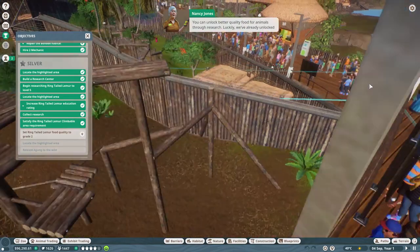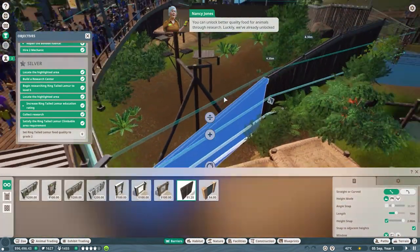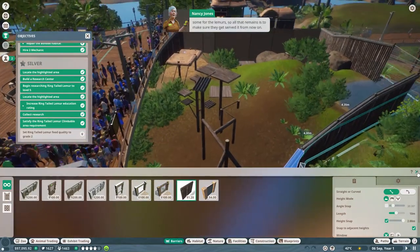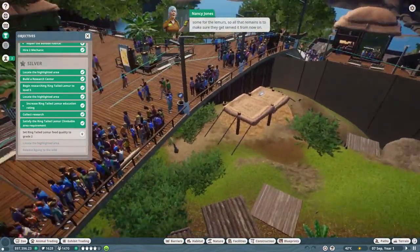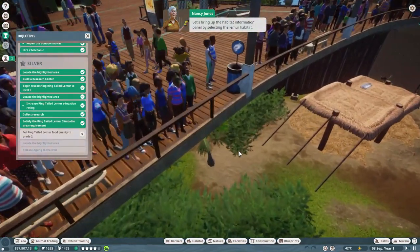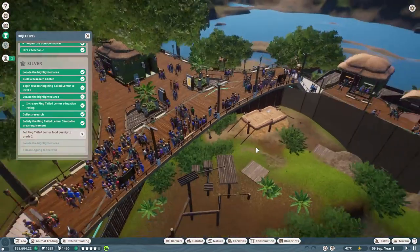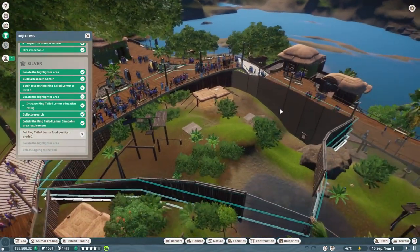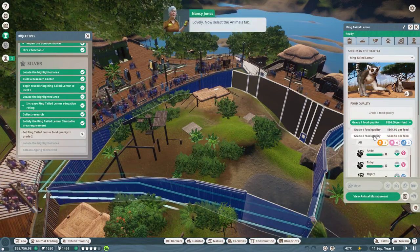You can unlock better quality food for animals through research. Luckily, we've already unlocked some for the lemurs, so all that remains is to make sure they get served it from now on. Let's bring up the habitat information panel by selecting the lemur habitat. Lovely. Now select the Animals tab.